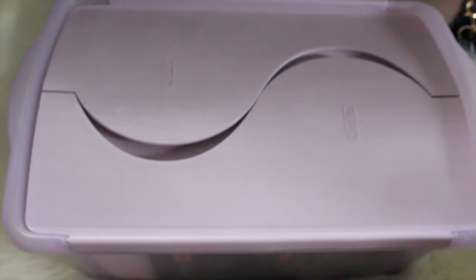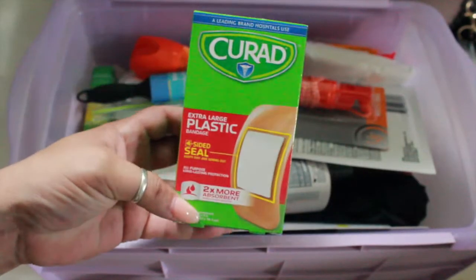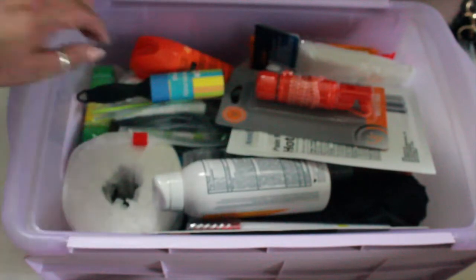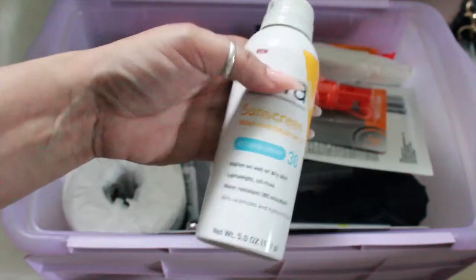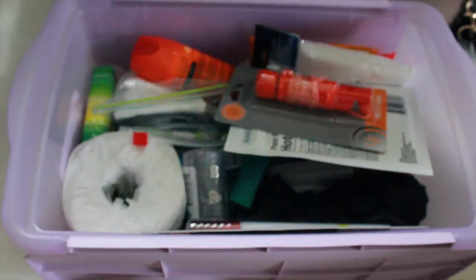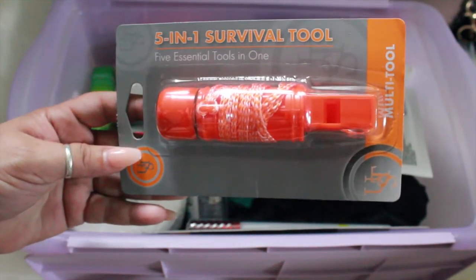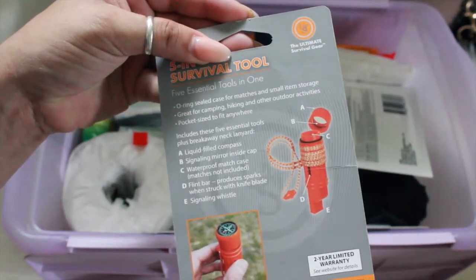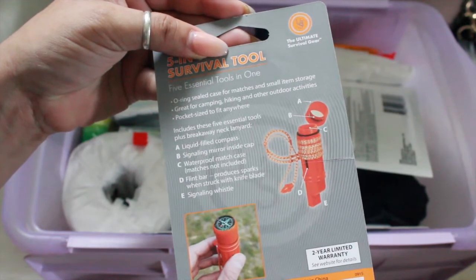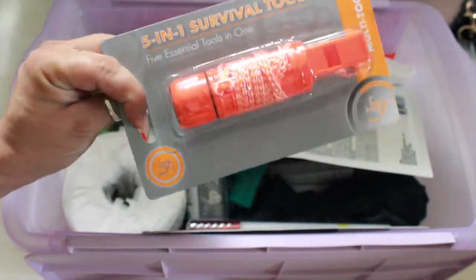This is my emergency car kit. The container I got from Goodwill for $1. So the first thing here is some band-aids, a lint roller. I have here some sunscreen. This is a 5-in-1 survival tool. This is a whistle. It is a liquid-filled compass, a mirror inside, waterproof match case, flint bar, and I got this from Walmart.